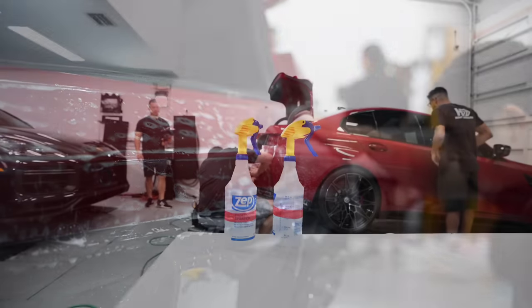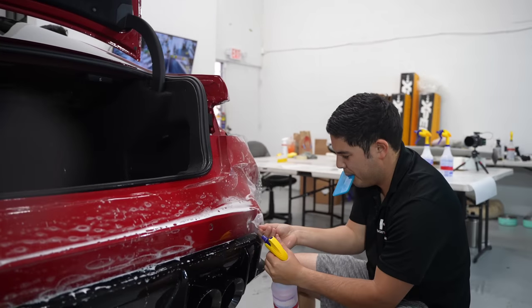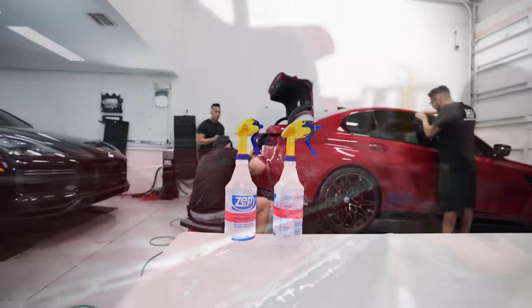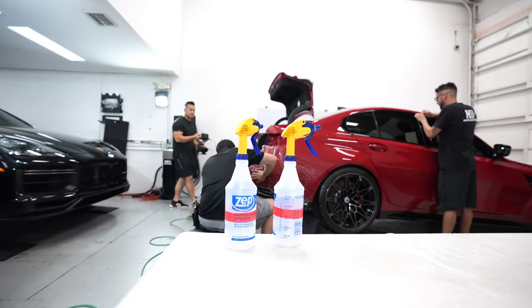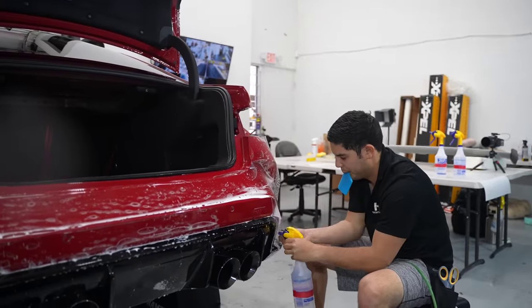We all know Xpel is one of the leading brands for PPF, right? I know they have a 10-year warranty. With the 10-year warranty, right? Correct. What would you recommend for a person that keeps a car garaged? How long should they replace the PPF?